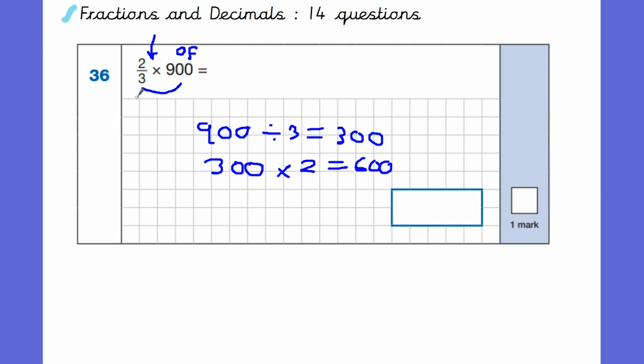So the rule for these is to divide by the bottom and times by the top. Divide by the bottom and times by the top. If it's a times sign or if it says "of" here, that's what the rule is. We divide by the bottom and times by the top, giving us that answer of 600.